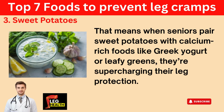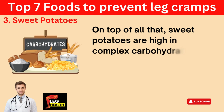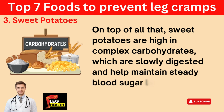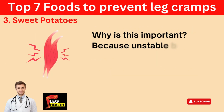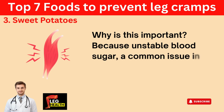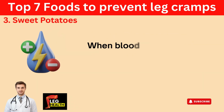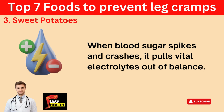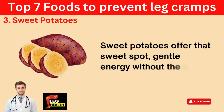On top of all that, sweet potatoes are high in complex carbohydrates, which are slowly digested and help maintain steady blood sugar levels. Why is this important? Because unstable blood sugar, a common issue in seniors, can trigger muscle cramps too. When blood sugar spikes and crashes, it pulls vital electrolytes out of balance. Sweet potatoes offer that sweet spot, gentle energy, without the crash.